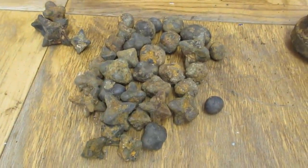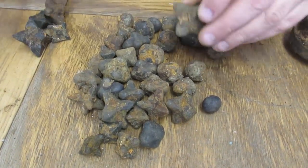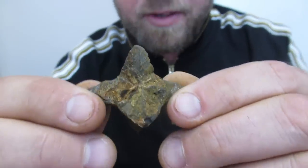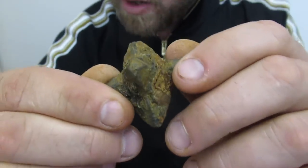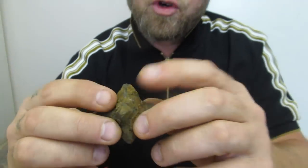Can we have a look at the big one? Yes, big one there, I can see. That's Steve's big one. Look at the size of that one. That is probably one of the biggest ones we've got that day, to be fair. Still got bits of crud stuck on it, but Steve likes the relic look, so I'm going to keep them like that for him.